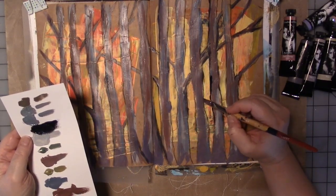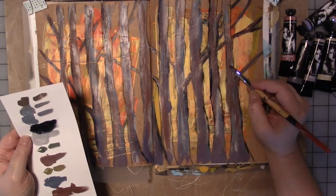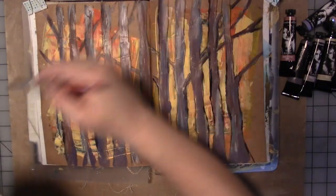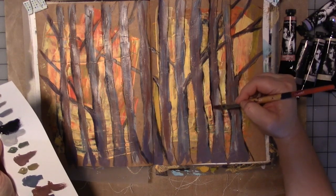Payne's Gray is my favorite dark accent color, has been for a long time. It's more interesting than just plain old black. So it's usually some kind of a dark grayish blue.